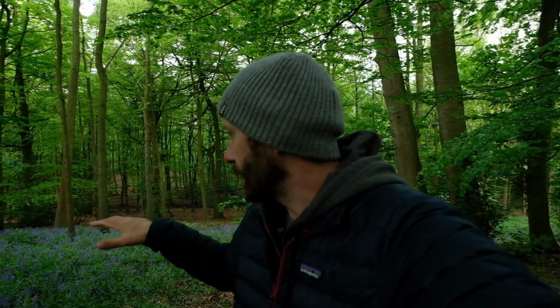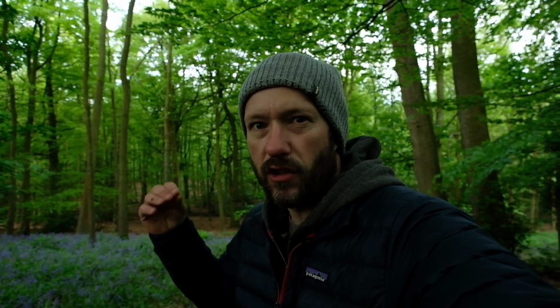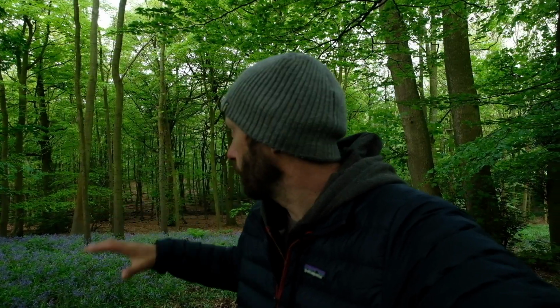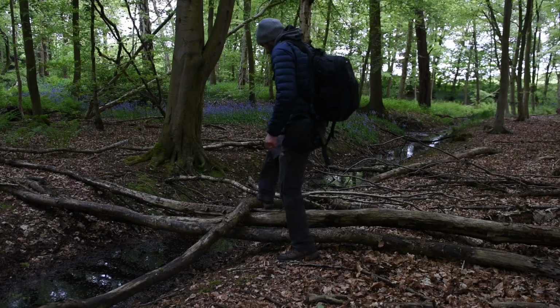So what I'm going to do is I'm going to set up here, and what I'm trying to do is find a really simple foreground. I always say this, simple foreground, repeating patterns of bluebells, and then find some interest in the background. I've got this really great contrast between the bluebells and the green spring leaves, and it's all about simplicity of shot. So we're going to have a look around, set something up, see what we can get.